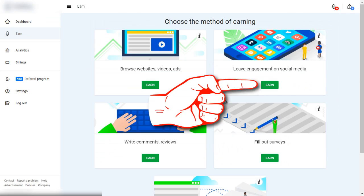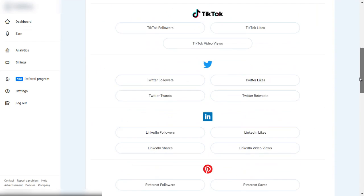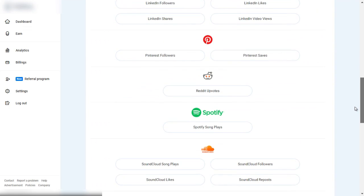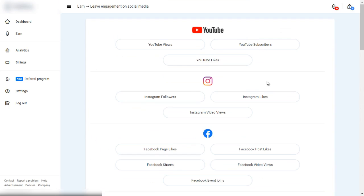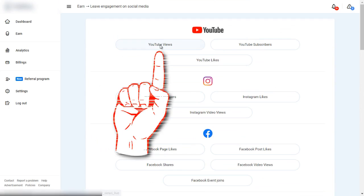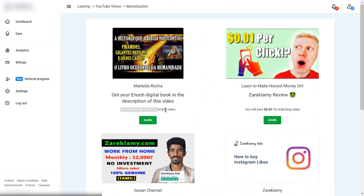Now let's look at the second option and click on Earn. Now all you have to do here is to leave engagement on YouTube, Instagram, we have Facebook, TikTok, Twitter, LinkedIn, Pinterest, Reddit, and many more social media to leave engagement on. So for example, if we click on YouTube views, you have many videos to choose from and they will tell you how much money you will earn for watching a couple of seconds of each video.